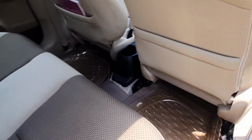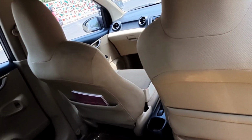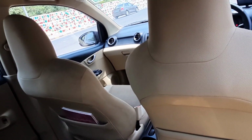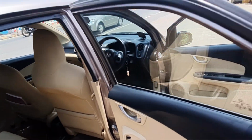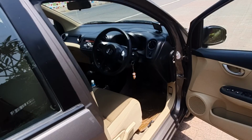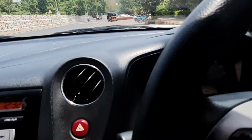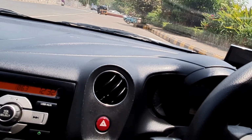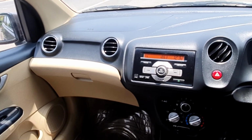It's just marvelous. The cabin inside is really soothing and refreshing. You don't feel bored sitting in the car, and in spite of being so compact, you don't feel that you're in such a small vehicle. The AC cooling is absolutely fantastic. It's already 37-38 degrees in Mumbai with 75% humidity, so I had kept the air conditioning already on in the car.